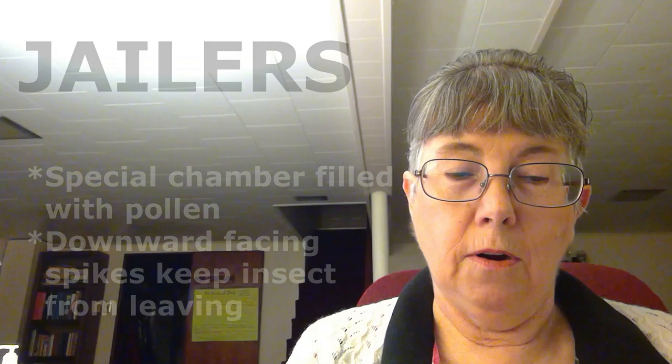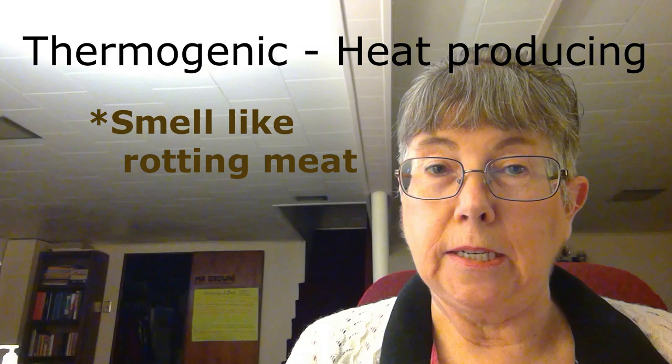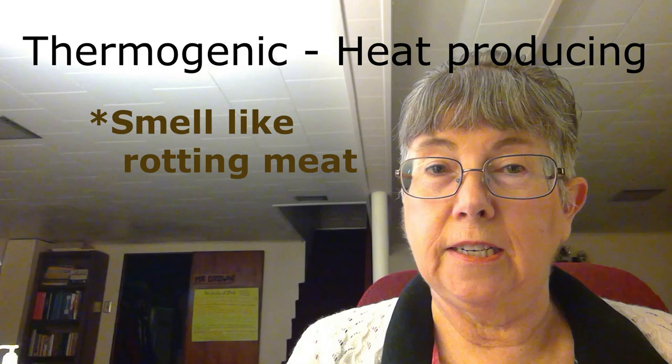Many species are also thermogenic. That means heat producing, and they smell strongly of rotting meat. And they attract the insects, and they capture them overnight, and then they release them to go and pollinate another plant. One of these is called the dead horse arum.